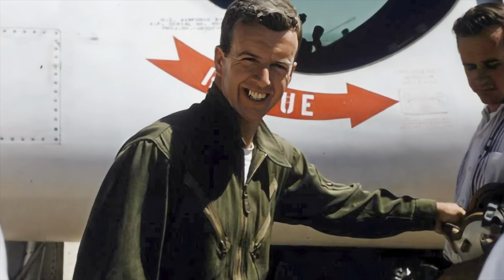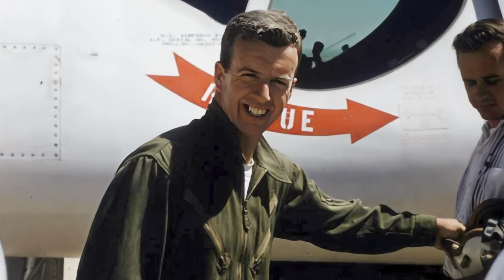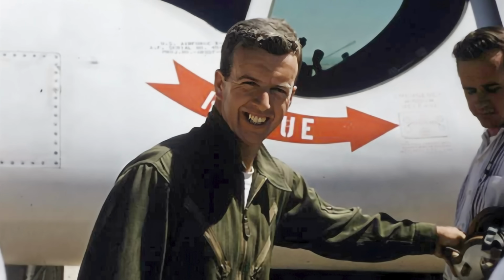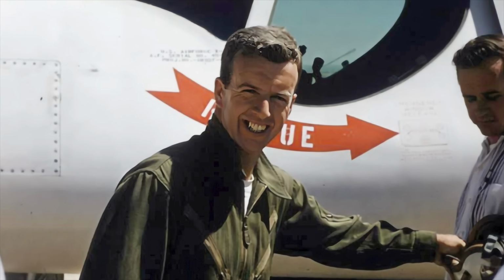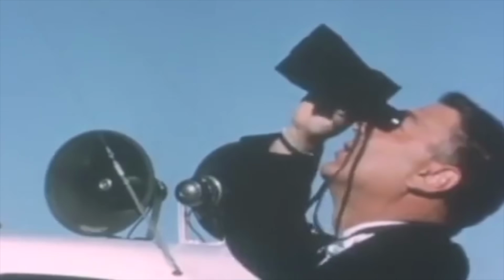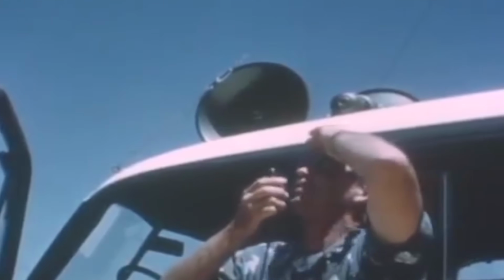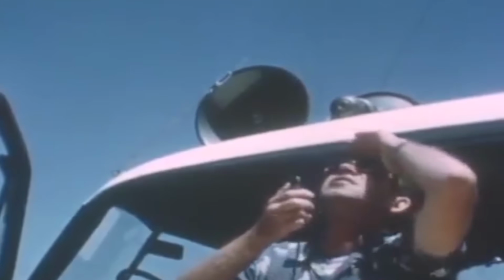NACA pilot Joseph A. Walker made his pilot checkout flight in the X-3 Stiletto on the 23rd of August 1954, then conducted 8 research flights in September and October. According to NACA reports, during these tests, the X-3 was abruptly rolled at transonic and supersonic speeds, with the rudder kept centered. These tests would lead to the X-3's most significant flight and the near loss of the aircraft.